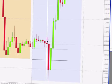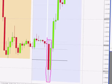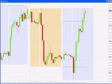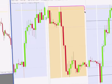Anyway, that's where the London market opens up, and do you see price action as the London market kicked in? Do you see that long bar, that fast moving bar? That's the price acceleration I was talking about before. Okay, let me now show you what happened yesterday. This is yesterday's price action, by the way.